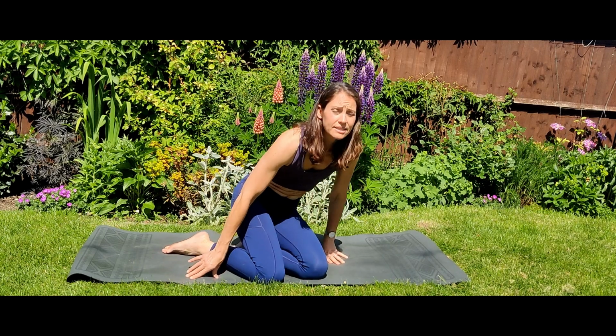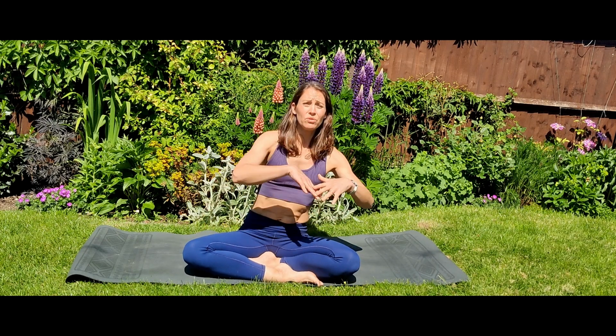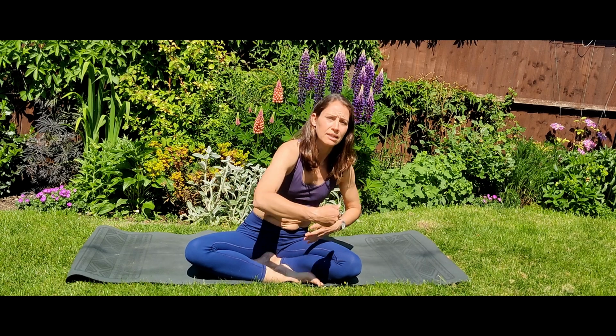So I find that using the breath helps the movement of the body, so you can use the breath to move the body, especially if it's a pose that you're finding a little bit tricky. Use the breath to move in and out of poses, and it really does help.